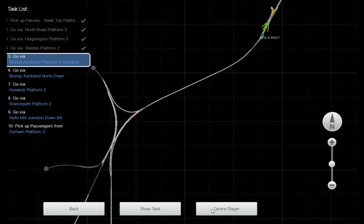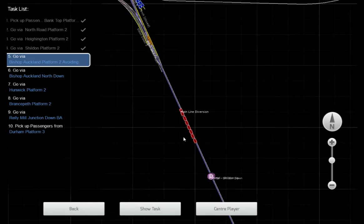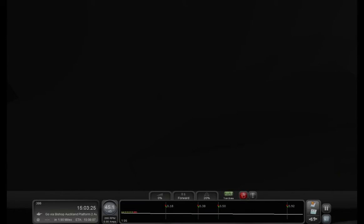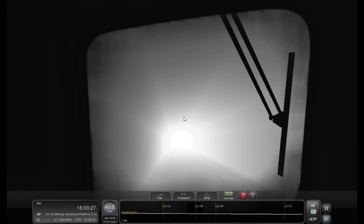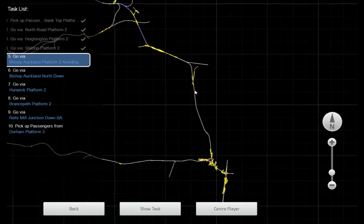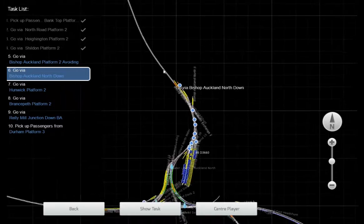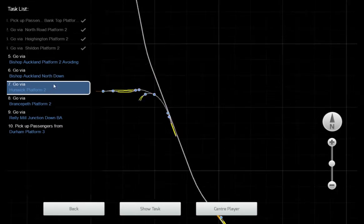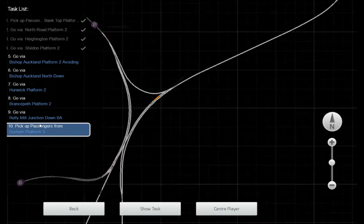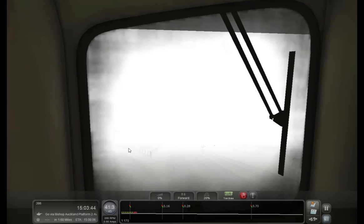Where are we then? Centre here. All the way up here now. So we are actually nearly at Bishop Auckland. About halfway between there and Bishop Auckland. I'm hoping that it does actually clear up this block. But yeah, when we're going from Bishop Auckland, we get to go up through Wolsingham, Tow Law, Weardale and Durham. I said it in a really, really stupid voice.